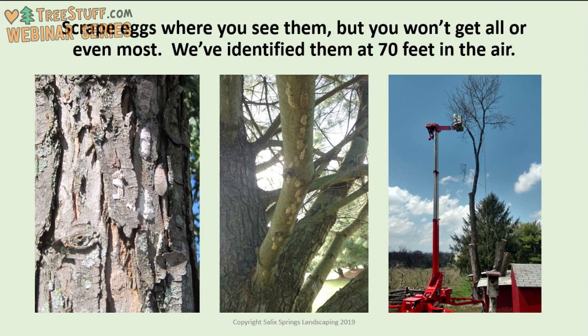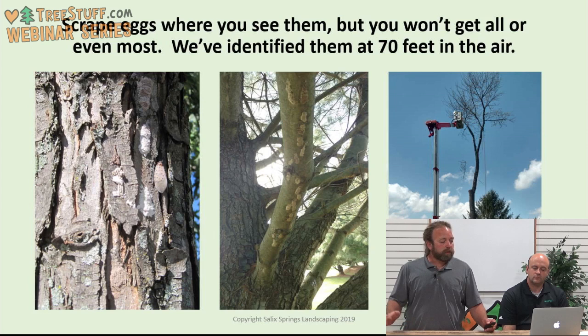And the other statement that was made, and you'll still find out there a lot on the internet, is that they only lay on smooth bark and smooth surfaces. That's not true. You can see the picture with the cracked bark on the left. They just need to find a smooth section of that bark to lay those eggs.